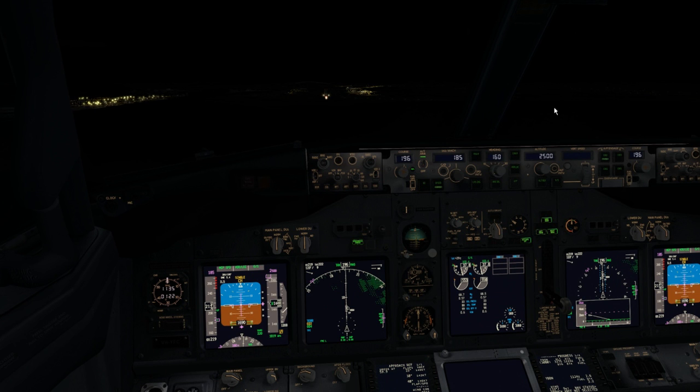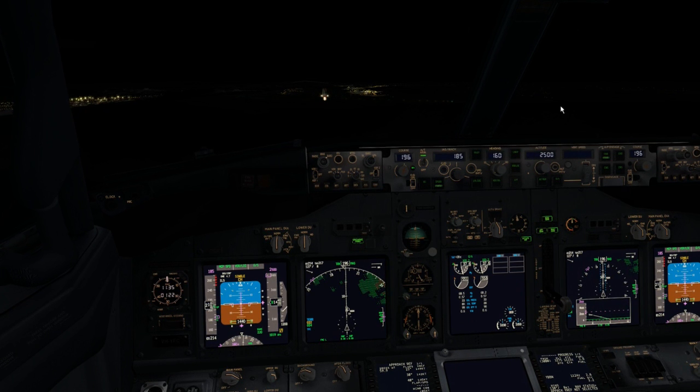Okay, landing checklist. Engine ignition is set to continuous. Landing gear down, 3 green. Speed brake is armed, autobrake is 2. And holding at flaps. Got 210 knots, let's go flap 2. And let's go with some extra braking for a bit.